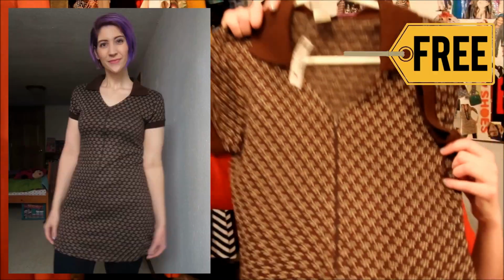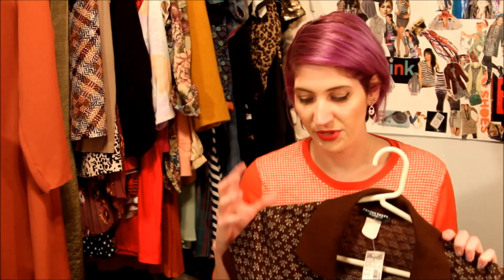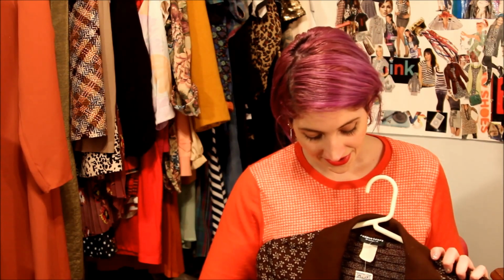Then this is the last thing I got for free. It is a brown mini dress. It is too short on me to be a dress, but I plan on wearing it as a top. But the thing that sold me on it, and it wasn't just because I seem to be gravitating towards a lot of 70s era pieces, is that it had a tag from Gadzooks in 1996. I just thought that was awesome.